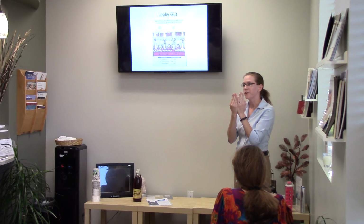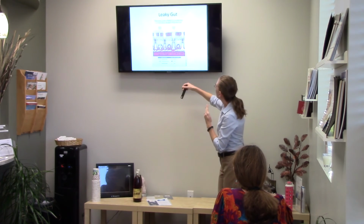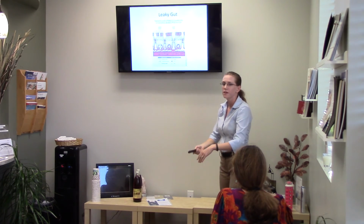So it provides a good barrier where every little molecule of food has to hit the edge of one cell and be transported across. They don't really show a good picture of that, but the idea is food hitting here and then being taken across and put into the bloodstream.